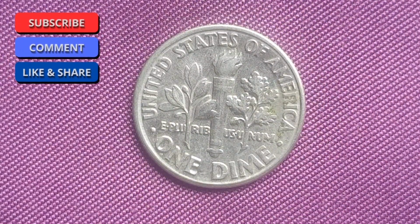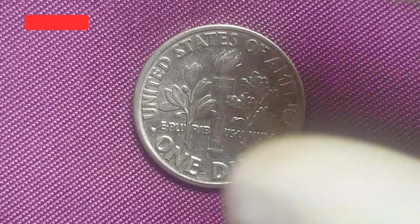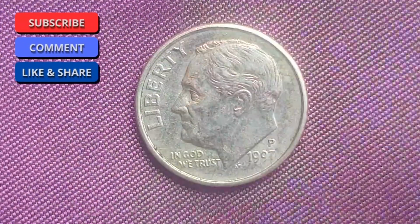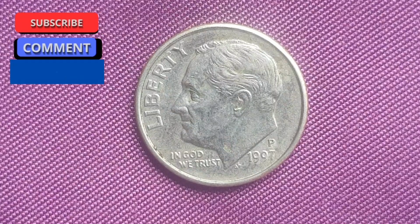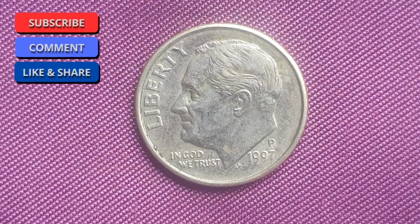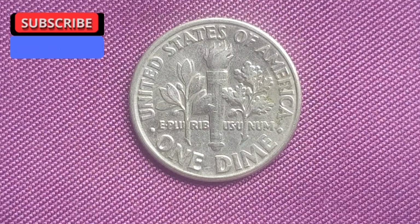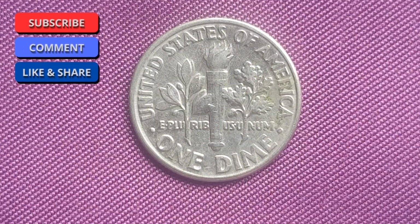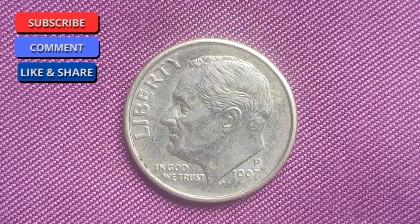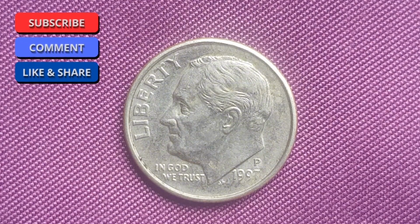Now let's talk numbers, because this is where it gets exciting. A professionally graded, PR70 Deep Cameo 1997 Roosevelt dime from a proof set can sell for as low as $1,500 on the conservative side. But if the coin is absolutely flawless, ultra-rare, and lands in the top percentile of perfection, especially in a market where demand is climbing, it can command a jaw-dropping value of $69,000. Yes, you heard that right. $69,000 for a 10-cent coin that most people overlook.